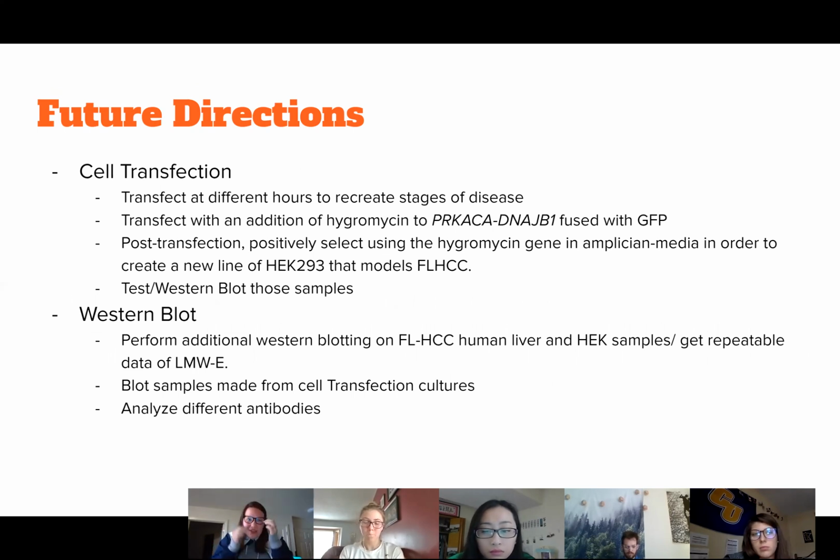So for cell transfection, we have a couple different ways that we really think we can up our game. With cell transfection, we want to transfect at different hours to really recreate different stages of disease. This allows for us to create a more accurate model that we can compare as we're really looking into more data with our liver samples in that regard.